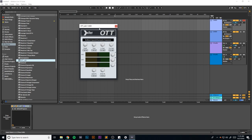We have OTT, which is a multi-band compressor, and it just slams. I don't use it at all for softer compression. I only ever use it when I'm trying to just crush a sound together. So it works fantastic for that sort of thing. It's free. You know, nothing to lose.